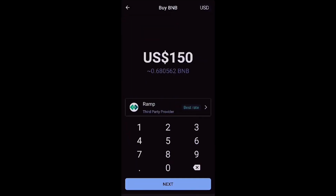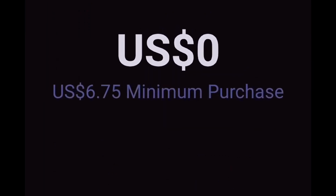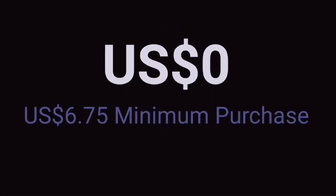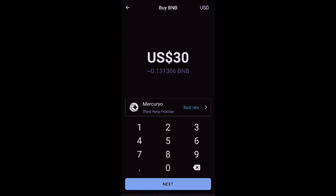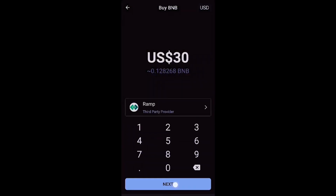Then now we have the amount there. So we can change this amount. It's by default $150. Here we can see that the minimum amount of token that you can purchase is 6.75 USD. Looks like there are so many third-party providers here, so it will depend on the one that's being chosen for you. You can click here, then see the different third-party providers that are being provided by the Trust Wallet app. With the one that you do like, you can actually go ahead and click next and see what happens.